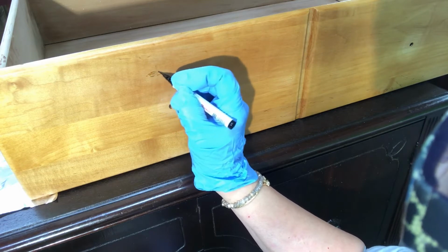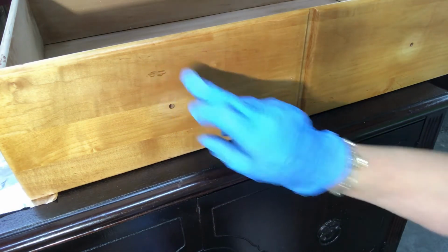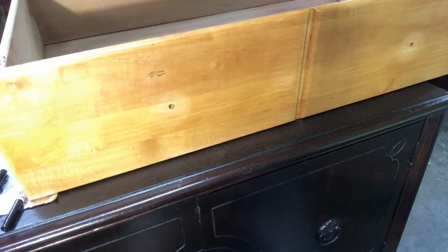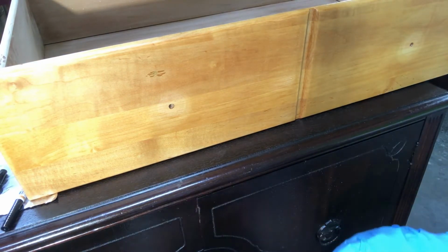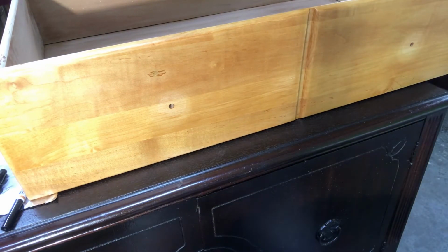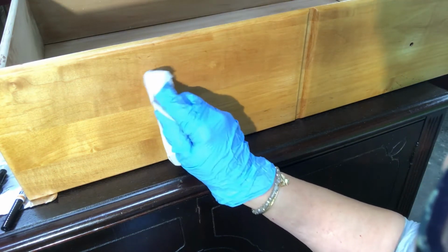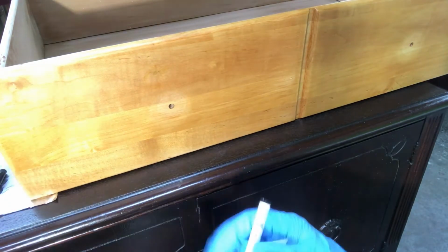I might even get a little alcohol wipe. So that's what I'm gonna do. Let me get an alcohol wipe, because this isn't like a regular paint. So if I used a water-based paint, I could wipe it right off if I didn't like it, but this is a little different. So yeah, the alcohol will take it off somewhat. So I just want to go slow with it.